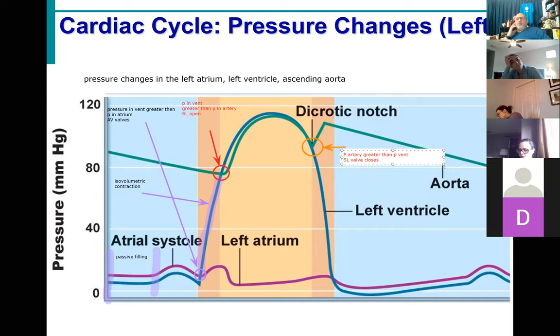Now, notice one other really interesting thing happens at this point. When that semilunar valve closes, notice there is a spike in the pressure in the aorta. It's called the dicrotic notch. Any idea why this might occur? The backwash bounces off the semilunar valve. Exactly. Think of it this way.